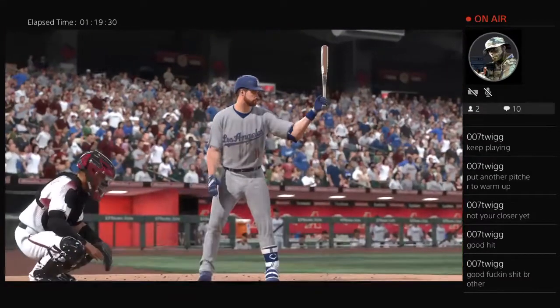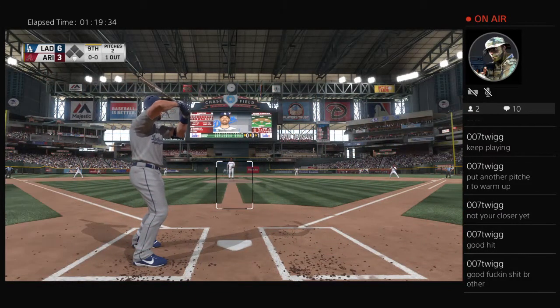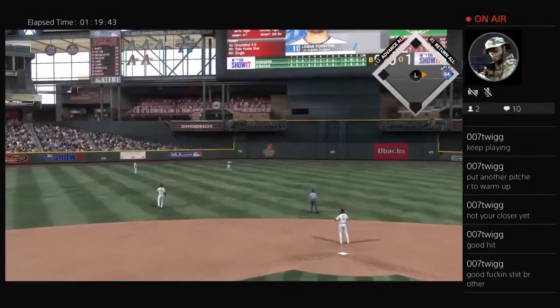Stepping in, Logan Forsythe. He homered earlier and is 2 for 3 to this point. Forsythe, ready with the first pitch. Here it comes. Sent in the air out to straightaway central. Pollock is there. 2 down.